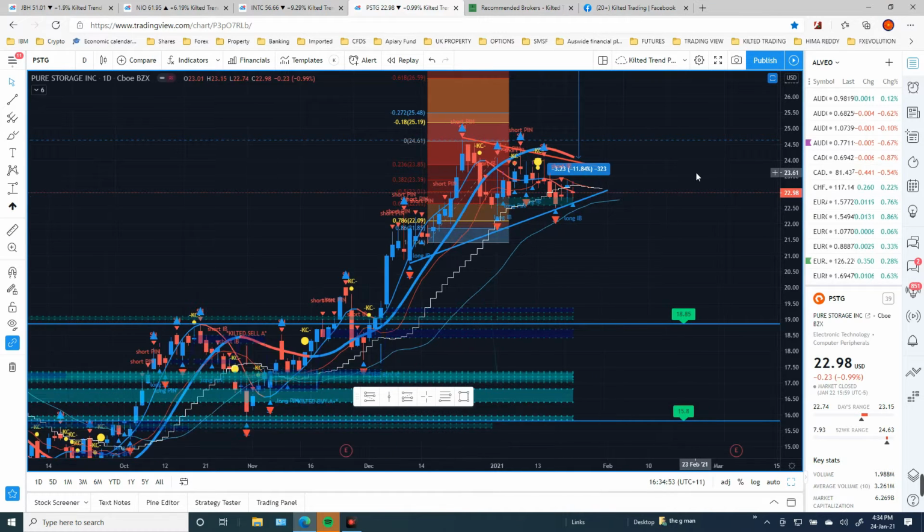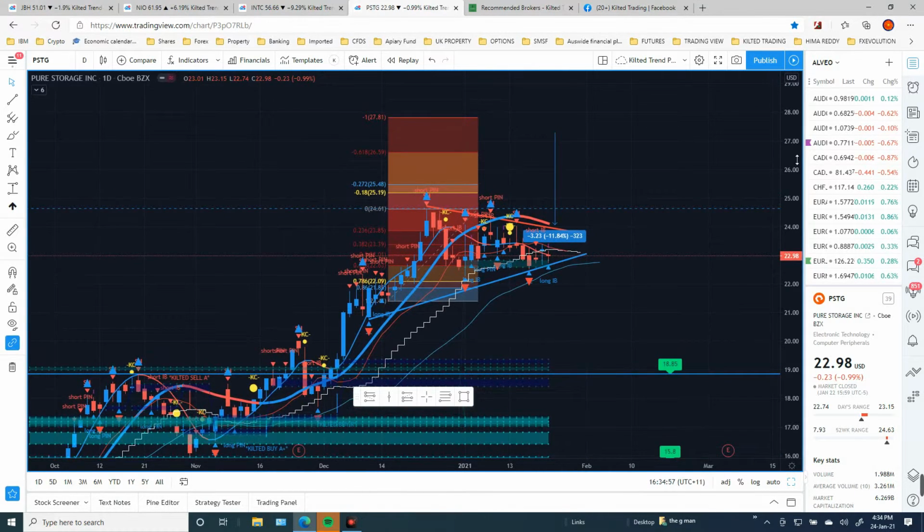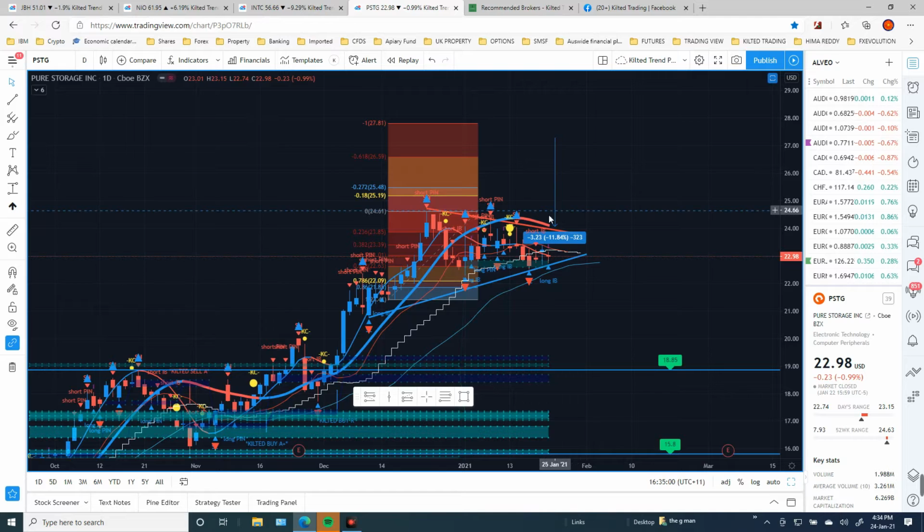You can probably clearly see that here. Now, if we're going to trade this like a pennant, what we'll be looking for is this price to probably come back down here, bounce up, and at some point push through this red, what we'll call dynamic resistance line here. And it could go all the way to probably $27. That's the move I'm looking for on this one in terms of a target. But that's certainly one to look out for as well.